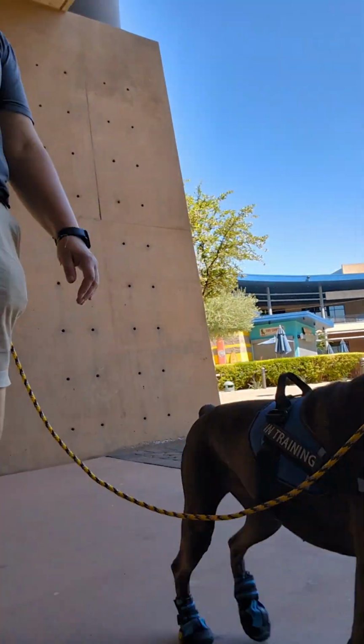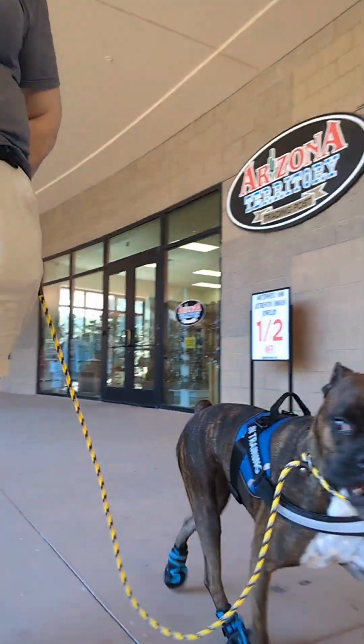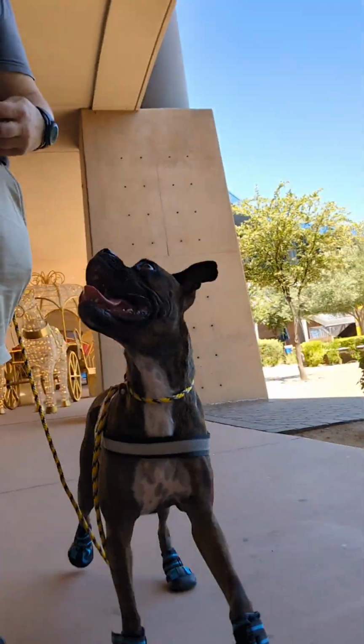Now, every once in a while, I had to bring her back in, but you can see here's where I let go of the leash, and she focused in pretty well.